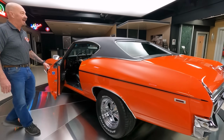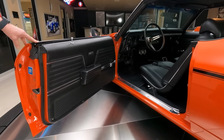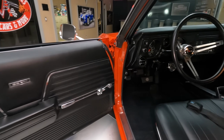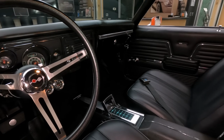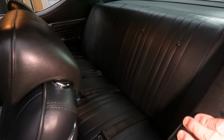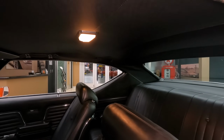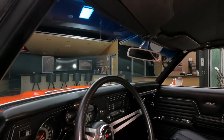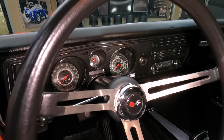And then we've got black interior in here. We got a great looking door panel here. Looks like it's brand new. We got good looking carpeting in there. The center console's looking sweet. We got seat belts in the front and in the rear. Looks like there's 3 seat belts in the back. The headliner's looking good, the dome light's working, the shoulder belts are there, the visors are in good shape. We got great looking steering wheel, the gauges are all looking sweet, the dash pad itself's in beautiful shape.